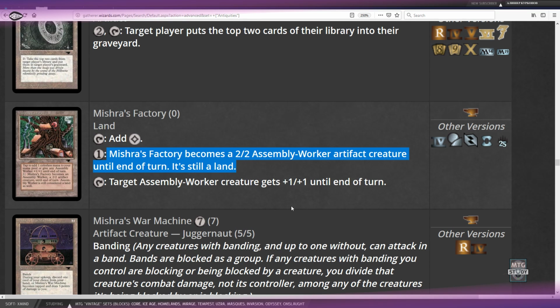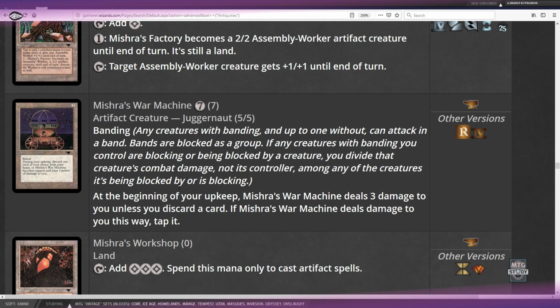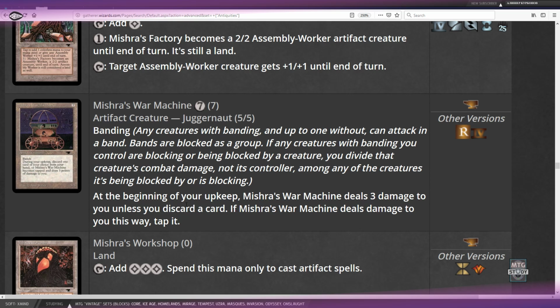So target assembly worker creature gets +1/+1 until end of turn. It's quite interesting. It's basically a temporary buff, but this buff only targets assembly worker creatures, and that's it. No, I don't believe that we need to set this one. Okay, we already covered bending. At the beginning of your upkeep, this machine deals 3 damage to you unless you discard a card. So again, it deals you harm. It basically makes you lose something unless you discard a card, unless you pay a certain price not to do this. We already covered this. And if this one deals damage to you this way, tap it.